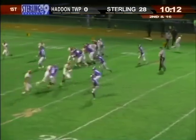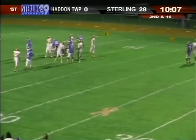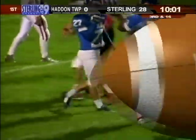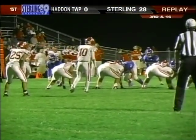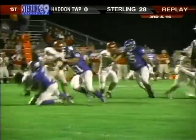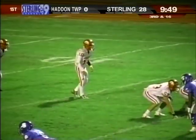Strobmuller, who's in the shotgun, looking to pass. Being flushed out, he's going to be hit again and sacked in the backfield. This time it's Nick Furlow inside the 10-yard line. Haddon Township going backwards. Now there you see Furlow with that outside containment. And again, the thing you like about this from a technical standpoint, he didn't lean, he didn't lunge, kept his feet underneath him, under his body, kept his bounce, and was able to take Strobmuller down.